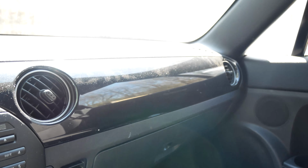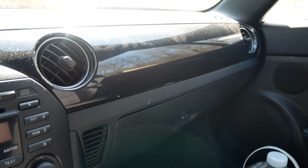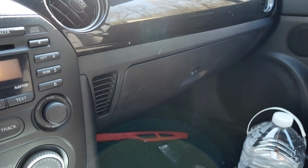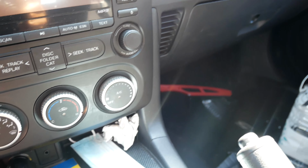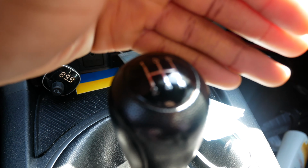Then over here, you have your air vents, your glove compartment, which is pretty spacious for a car this size. That's one thing I will say about the Miata is there is a decent amount of storage. My car, beautiful, beautiful, beautiful. Let's look at that. 5-speed, okay. If you don't have a manual Miata, you're not living.